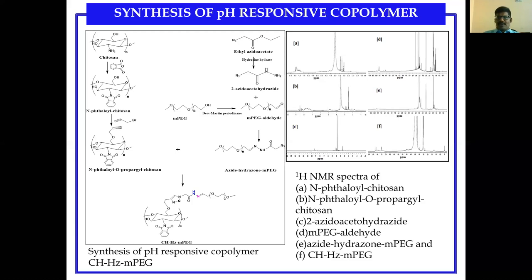We got a pH responsive polymer called chitosan hydrazone MPEG, where we used hydrazone as a cleavable linkage in an acidic medium, and added MPEG to the system to enhance the nanoparticulate system's long circulation in blood. The synthesized polymer has been characterized by IR, NMR and mass spectrometry.